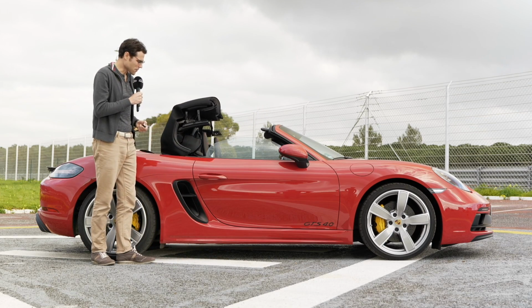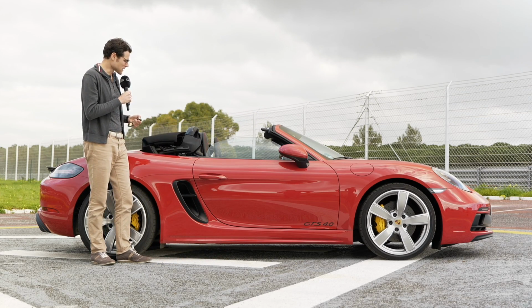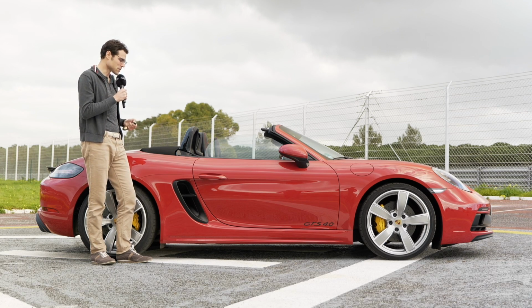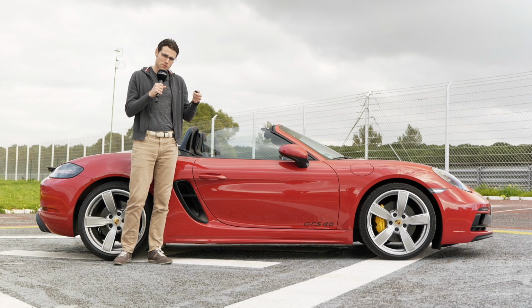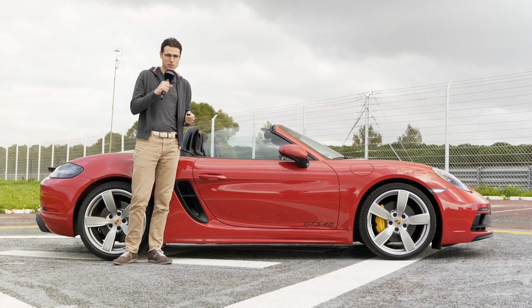And of course, this one is already more expensive. It's a couple of €1,000 less expensive than the Spider. Same counts also for the Cayman versus GT4. But it's also a couple of €1,000 more expensive than the normal 4-cylinder GTS. So it's exactly in between.